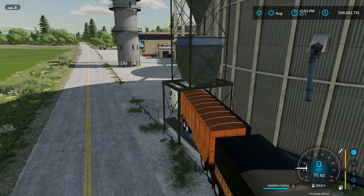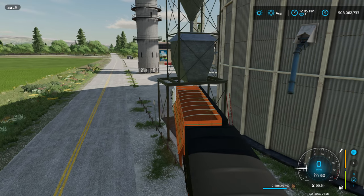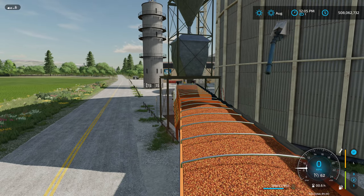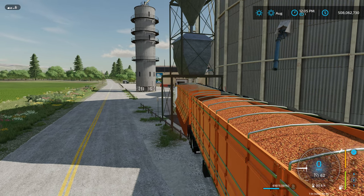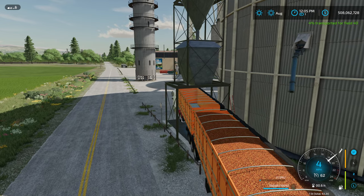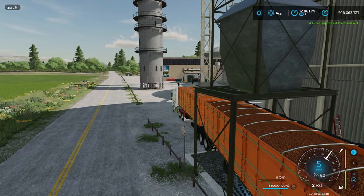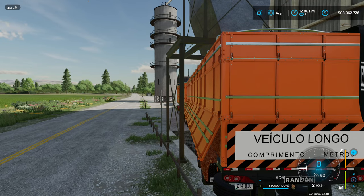Okay, let's see. First unload. Yep, we're in the right spot, so that's good. While traveling over here, the combine did fill up. So, yeah. Now, I'm doing this the quote-unquote hard way for a very good reason. Okay, let's see. 4% transported for the fuel. Yeah, we got quite a bit left to go. But like I said, we're doing this the hard way for a reason right now.